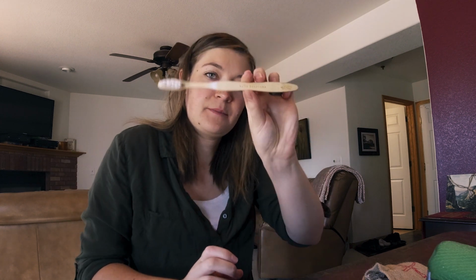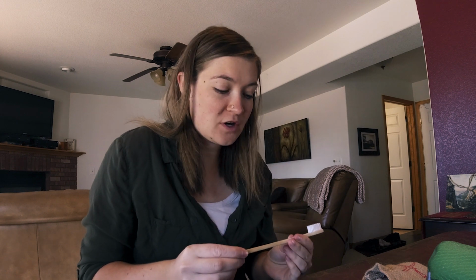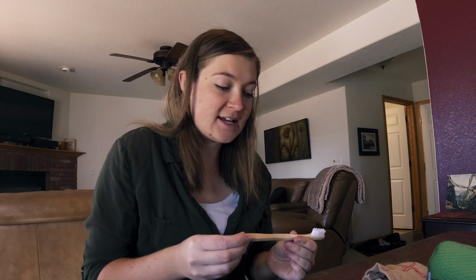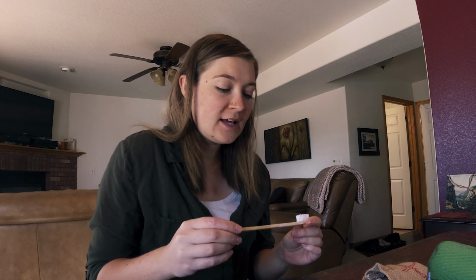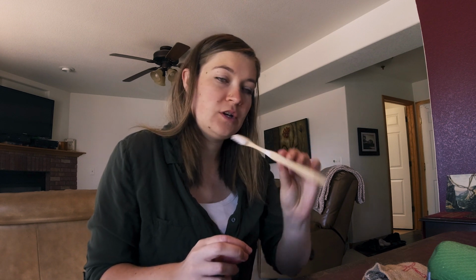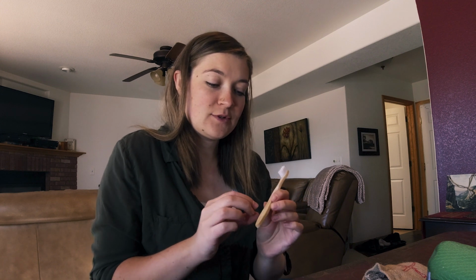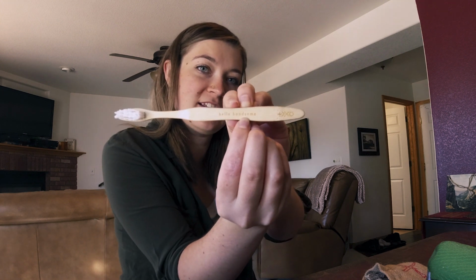Then I have my bamboo toothbrush. I switched to bamboo after my electric toothbrush died. I just couldn't stand using that much plastic all the time, and so I switched to a bamboo toothbrush. However, I let Kodiak pick out this toothbrush so it says Hello Handsome instead of Hello Beautiful. They make 2.